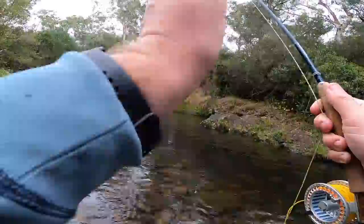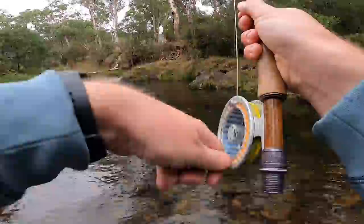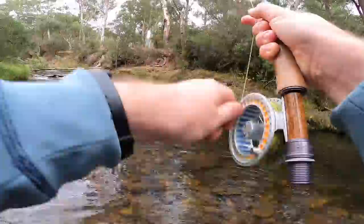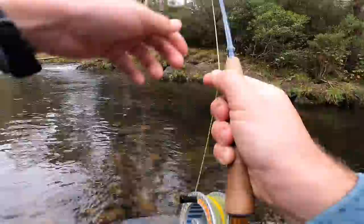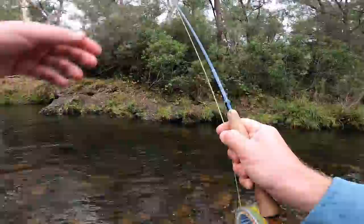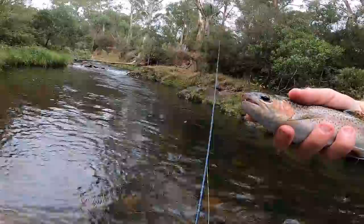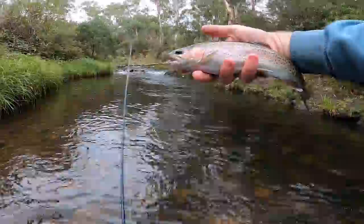Gee, that's a strong fish. What? That's a beautiful trout. It's like they're too strong for their own good. Just keeping a high rod here, just because I don't want him to run around any of these boulders. Come here, buddy. That is a better fish again. Wow, look at that rainbow. Nymph on top of the mouth, beautiful trout.